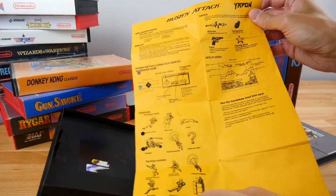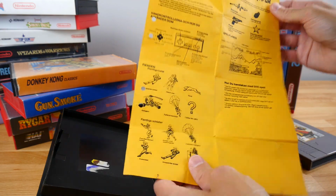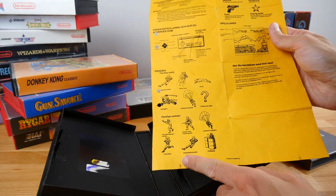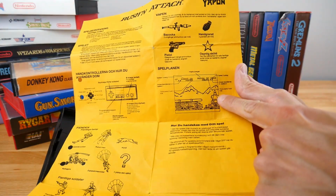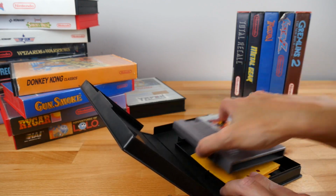Get that same paper copy here. This one is very simplistic. Not much to it here. Enemies hand-drawn, which I thought was pretty cool. It's not captured in the game. These are clearly hand-drawn pictures here, trying to mimic what it looks like in the game. So, kudos to them for doing that at least.